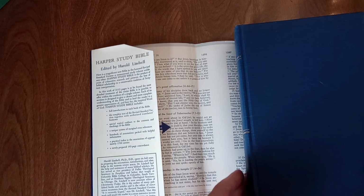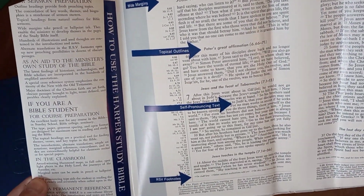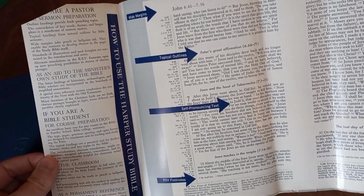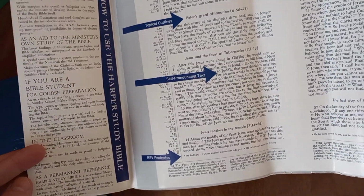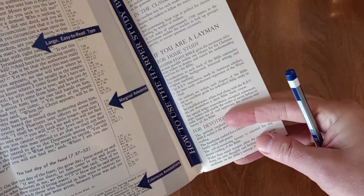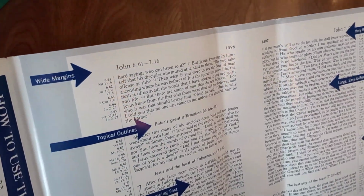Back to the kind of physical aspects of the book. If you noticed when I took off the dust cover, the dust cover is not just to protect its cover from dust, but it's really kind of cool. This big fold-out advertisement for the book itself, which is odd because presumably you would have already purchased the book before you opened and realized this was here. But it's selling this product to Bible students, I guess Bible Sunday school teachers, people looking for a reference Bible. If you're a teacher, if you're a layman for home study, for devotions, it gives these little pointers about various selling points of the Bible: wide margins, topical outlines, self-pronouncing texts.